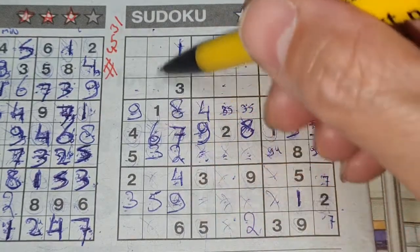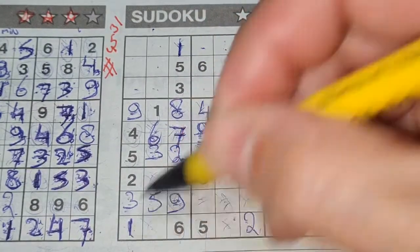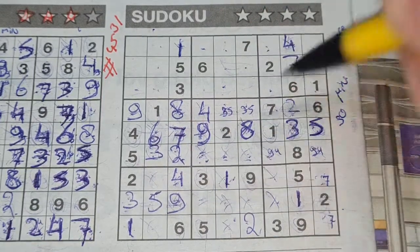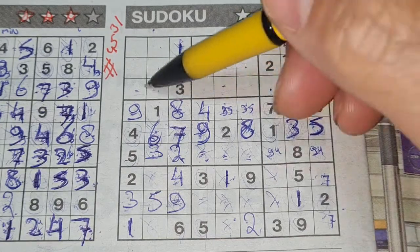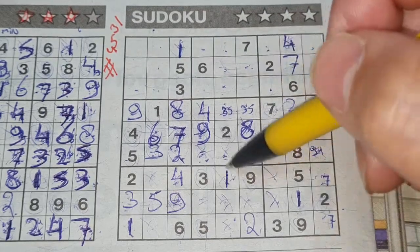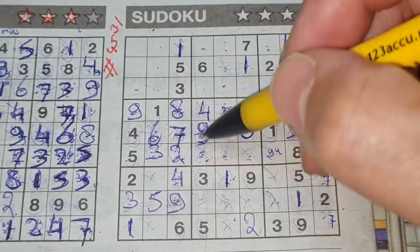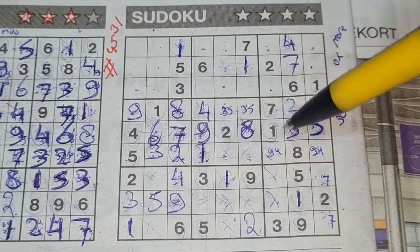1 in the first column, 1 in the second column. So the first column, the only place left for the 1 should be there. 1 in the last row, 1 in the row above. So that row, the only place left for the 1 should be there. 1 in the first row, 1 in the third row. So the row between, the only 2 places left for the 1 should be here or there. We see there 1, so 1 should be here. 1 in this column, 1 in the middle column. So the column next, the only place left for the 1 should be there, and all the 1s are used.